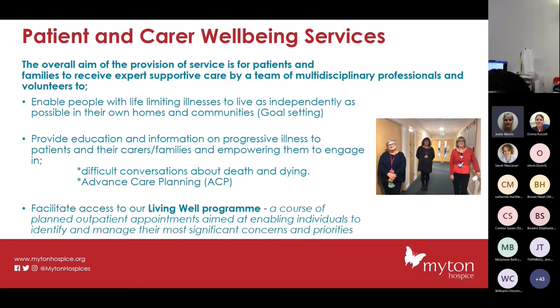So we're trying to identify what is important to that individual and what support's required, what their goals are. We have conversations regarding advanced care planning. We look at how our multidisciplinary team can provide therapy support from an OT and physio perspective, also complementary therapy, counselling and spiritual and pastoral care.